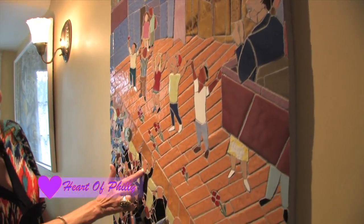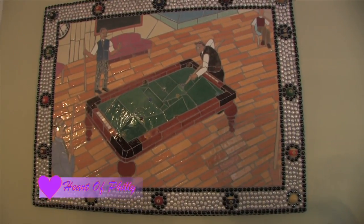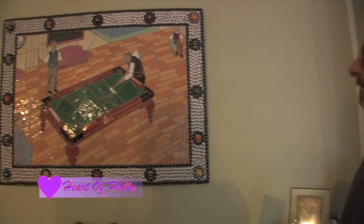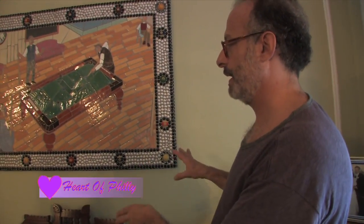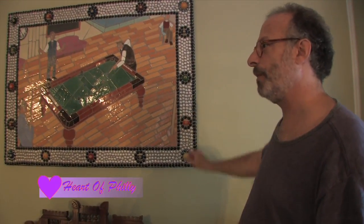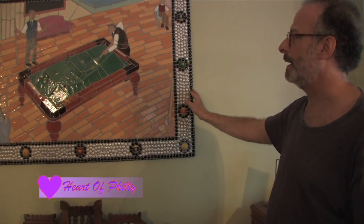Oh yeah, look, tiny. This one's called Side Pocket. He's taking the shot for the side pocket, which is notoriously the most difficult shot in pool. I apportioned part of the space as mosaic framing, and then I used little baby toy pool balls to decorate it. The framing wraps around the side edge.